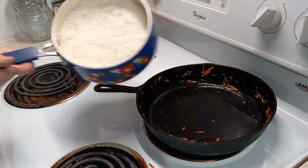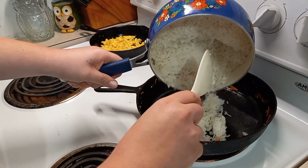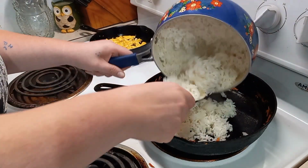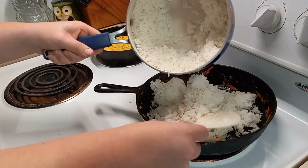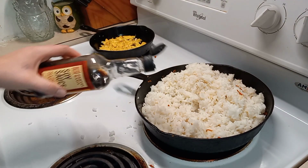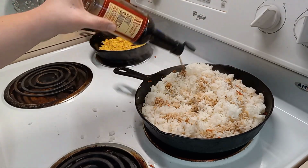Of course, if you have onion powder, garlic powder, anything like that, then that would be great additions. But, you know, you just work with what you have on hand. Maybe you don't have all the fancy things. Salt and pepper is going to be just as good, and it will still be super tasty.